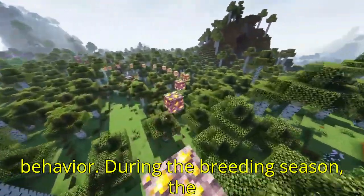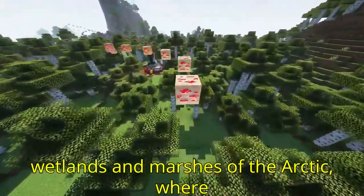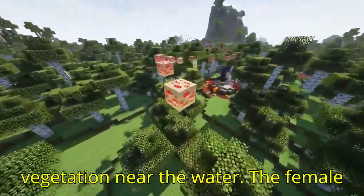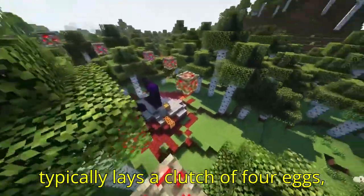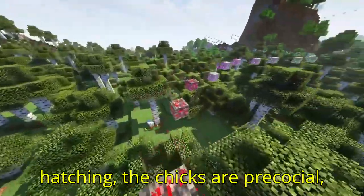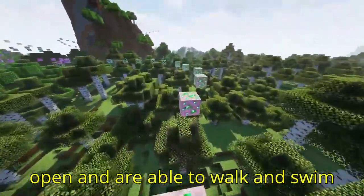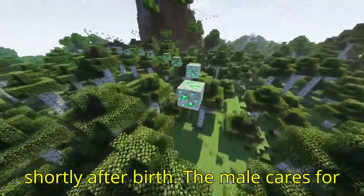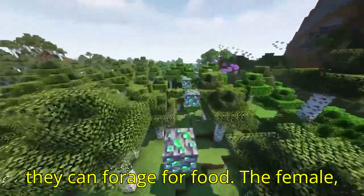During the breeding season, the red-necked phalarope can be found in the wetlands and marshes of the Arctic, where it builds its nest in the dense vegetation near the water. The female typically lays a clutch of 4 eggs, which are incubated by the male. After hatching, the chicks are precocial, meaning they are born with their eyes open and are able to walk and swim shortly after birth. The male cares for the young, leading them to water where they can forage for food.